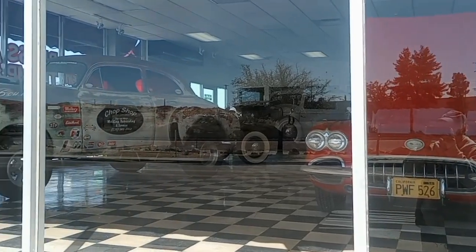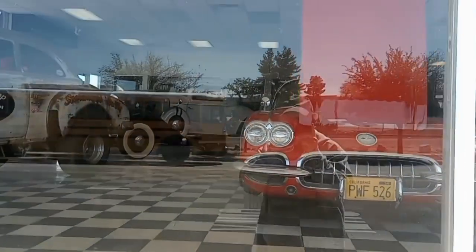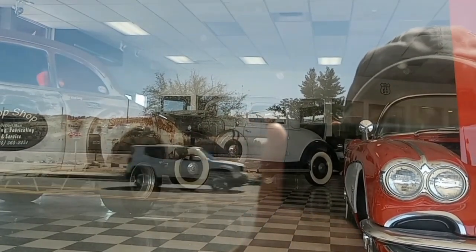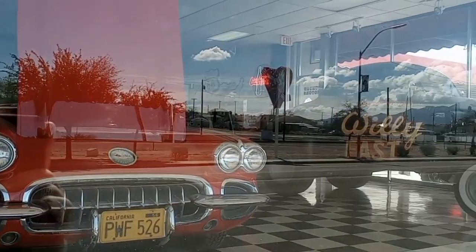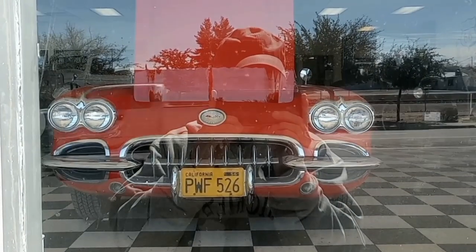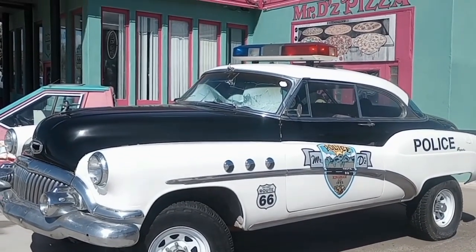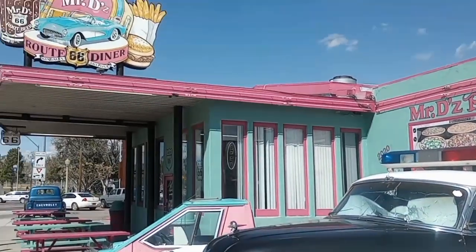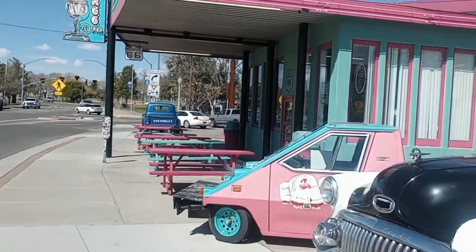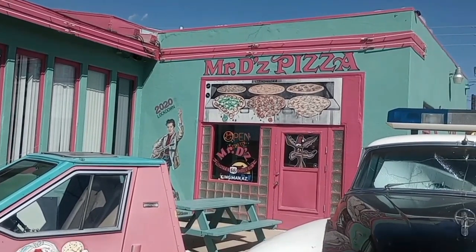Check out this place here. It's classic automobiles for sale. There's a very nice Corvette right here in the front. Take a look at the side there. See that old car in the back? It's $28,000, it says, for that one. Very cool. Take care of the history. This old replica of a police car is sitting in front of the iconic and historic Mr. D's Route 66 Diner here in Kingman. It was a former gas station, and it was converted years ago into this 1950s diner.